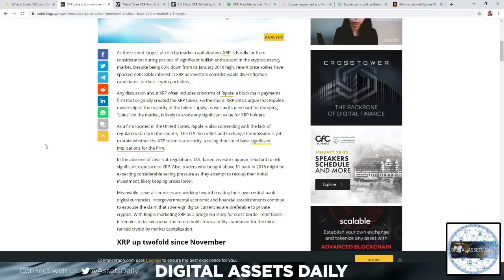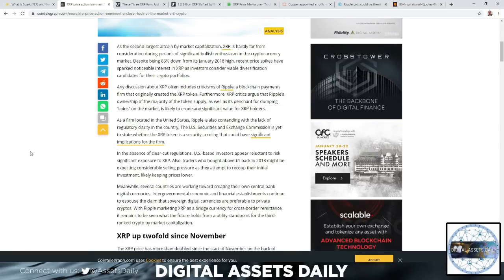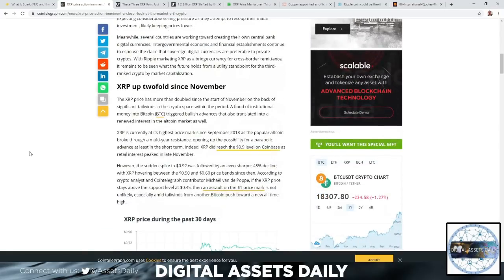Also, traders who bought above $1 back in 2018 might be expecting considerable selling pressure as they attempt to recoup their initial investment, likely keeping prices lower. So XRP is up twofold since November. And if you're following the current trend, which if you're an XRP holder or investor, I'm quite sure that you are. At the time of recording this content, the price of XRP is at 58 cents.